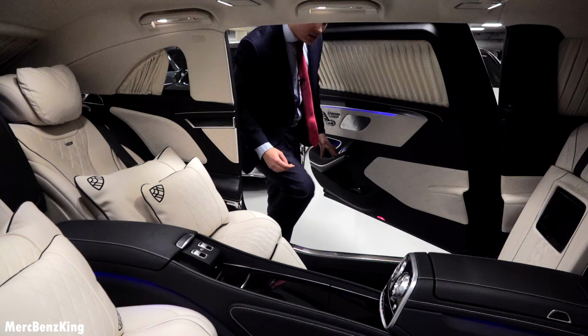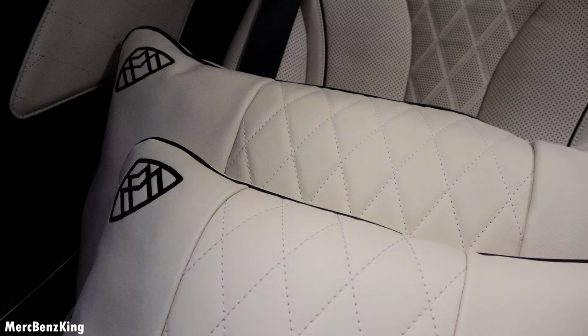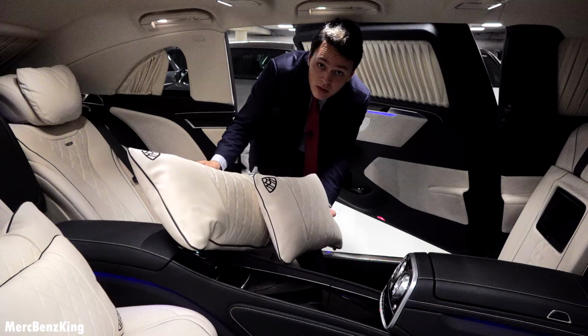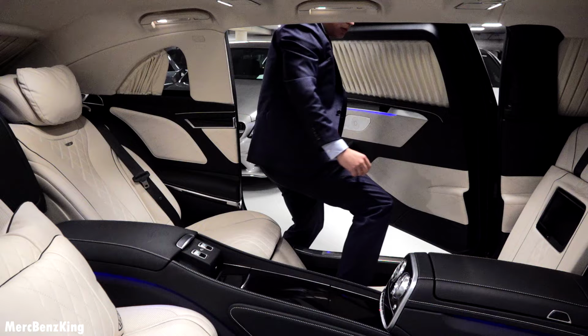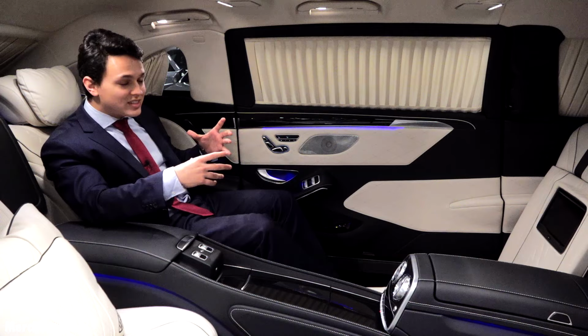Before that, I will just show you the pillows. A little Maybach and a large Maybach pillow. I will just put them right here. And let's sit inside. Soft closing doors. And keep in mind, this is the Guard, so it is very heavy.